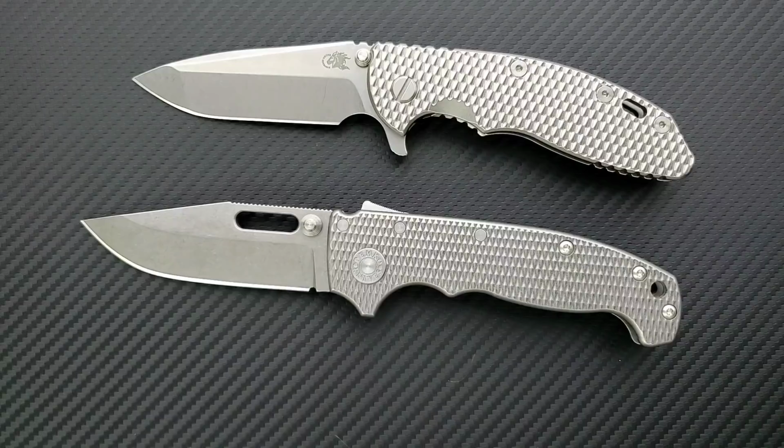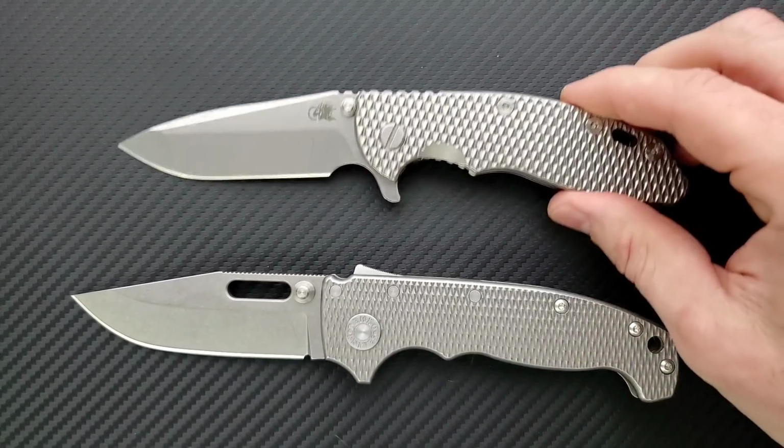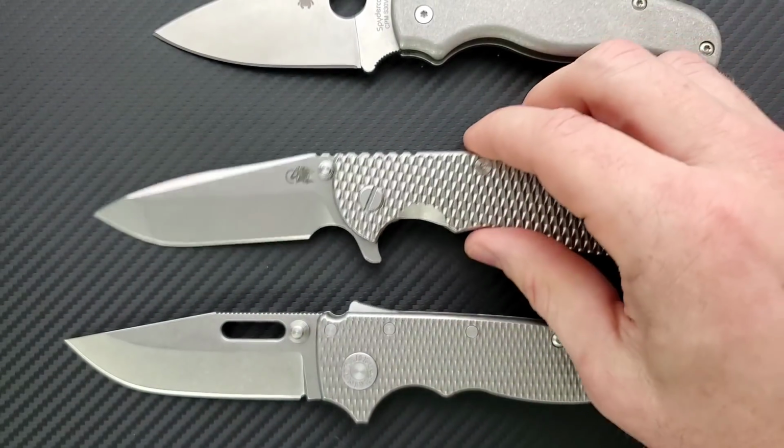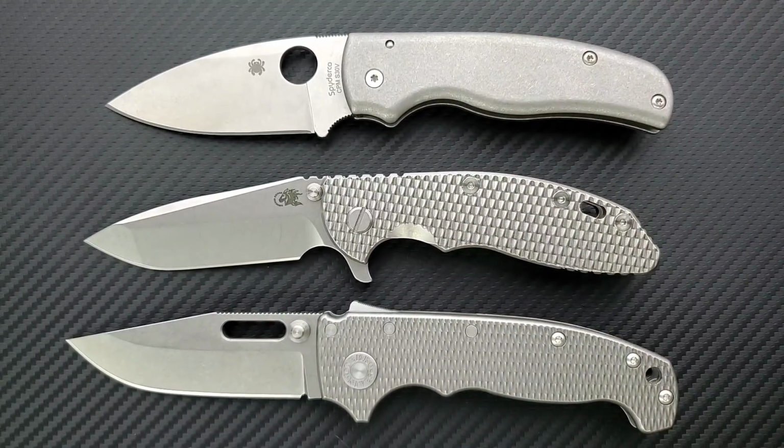This is so good. I know you guys want to know, is it Excalibur? Is it the XM18? Is it the Shaman? After you texture the Shaman, how is it going to compare? I don't know.